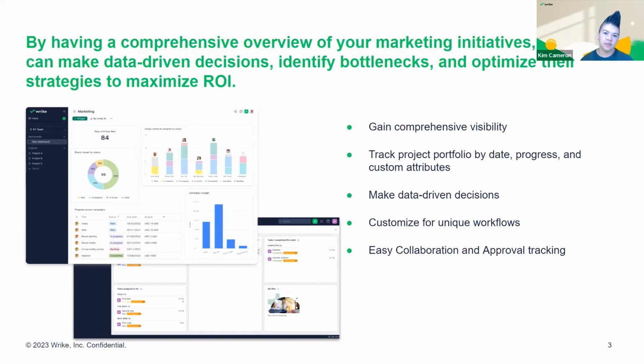So in the demo today, we'll see how marketing teams like yours take a process like assets, proofing, and approvals and manage that through a dashboard.